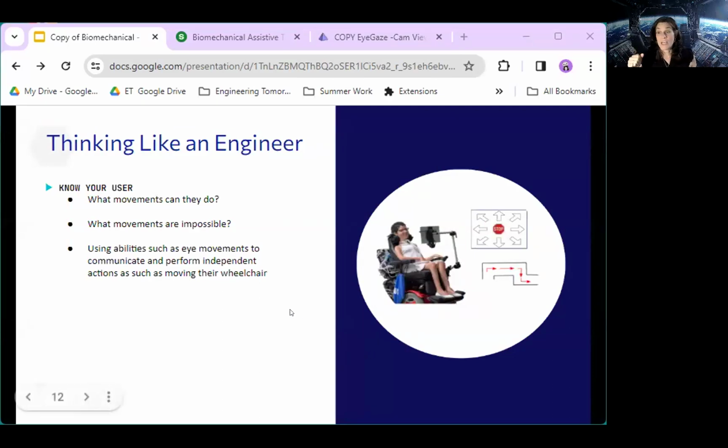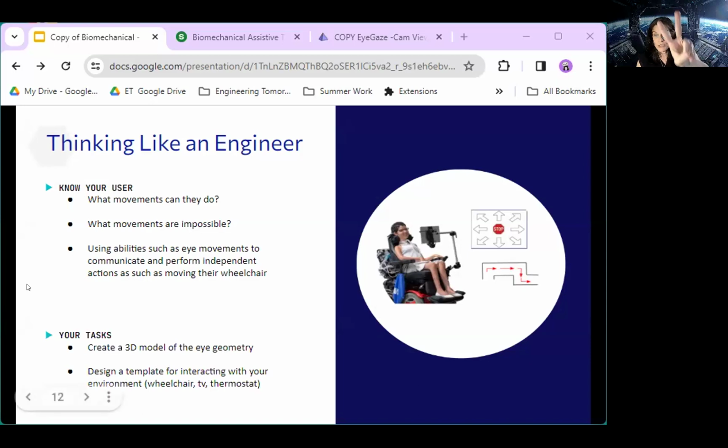The things that you're going to be doing today: you get to be the engineer to change someone's life. So you get to think about what movements someone can do, what movements they may not be able to do. Can their head move left or right, or is it only stationary straight in front? And then figure out how you want to use what they can do to improve their lives. You're going to do 2 tasks today. First, you'll be building a geometry model of the eye to study the different angles between the different vectors that we'll be studying. And secondly, you'll get to make your own drive template and test it out.